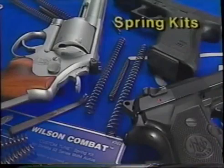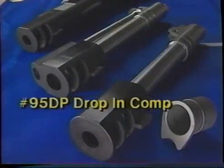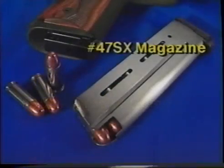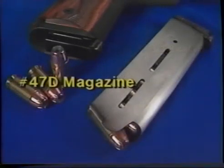Wilson's rounds out its line of parts and accessories with the highest quality barrels and compensator kits available, and a complete selection of Series 47 advanced pistol magazines. These items adhere to the most stringent tolerances in the industry.